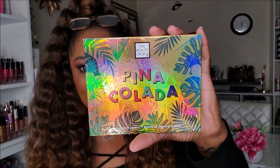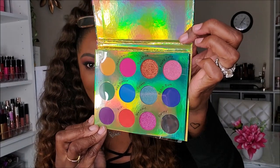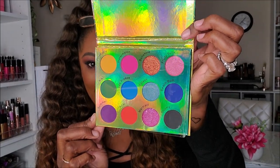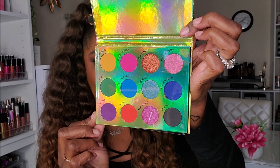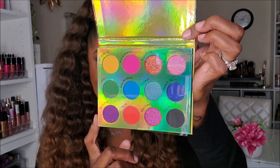Okay, the first one, Pina Colada. This is what it looks like. I'm gonna cock it to the side so that the glare doesn't blind you. But y'all see this palette right here. Yeah, you know your girl can't wait to get in this one, okay?